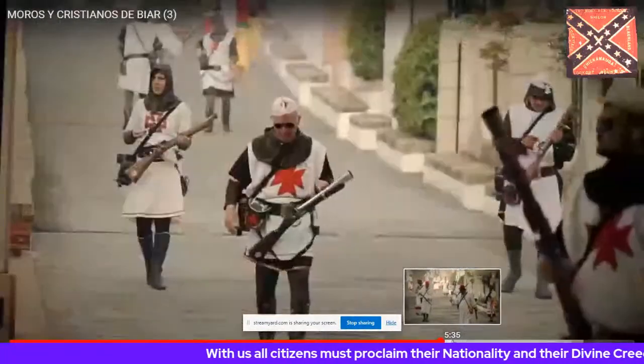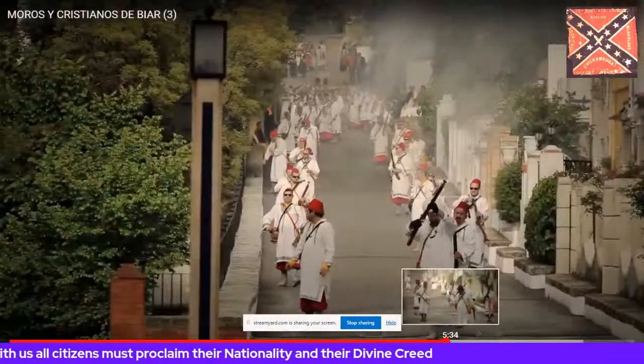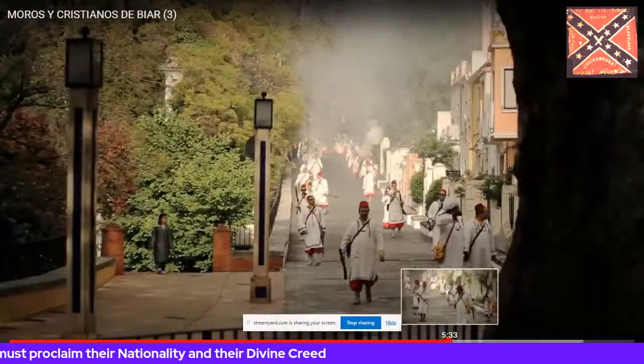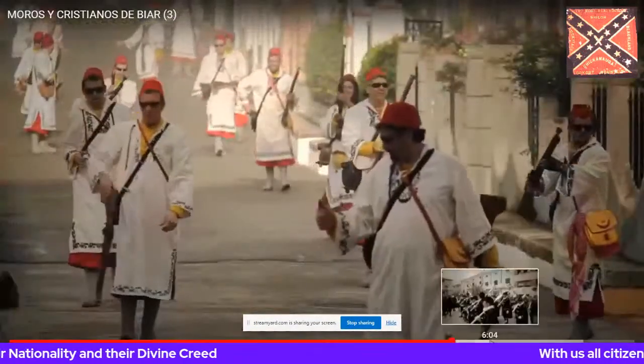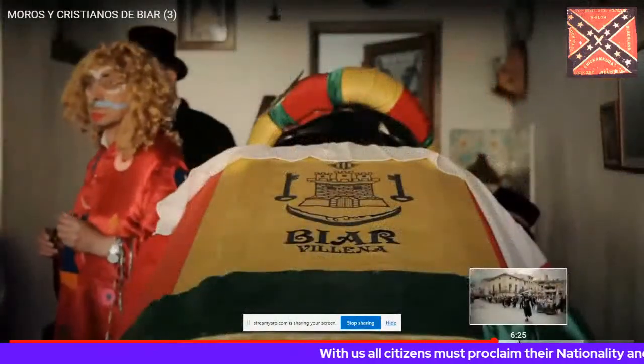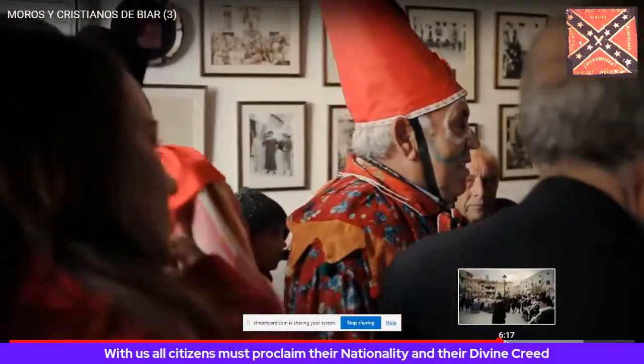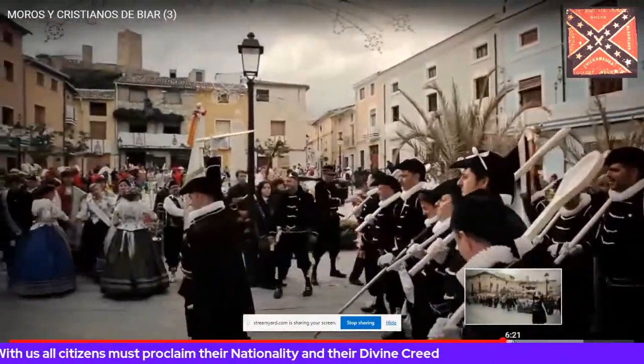Let me clarify the European credence, because they wouldn't be the Europeans back in the day; they were the darker European Moors. You feel what I'm saying? So that's why we want to show you this, as far as the dunce hat. Look at his fez. See what I'm saying?